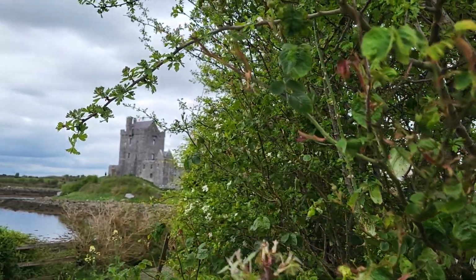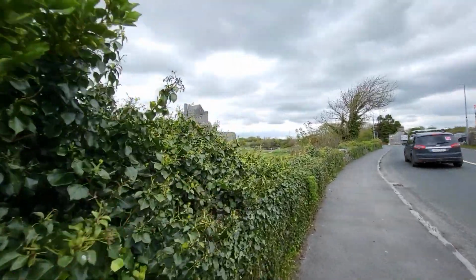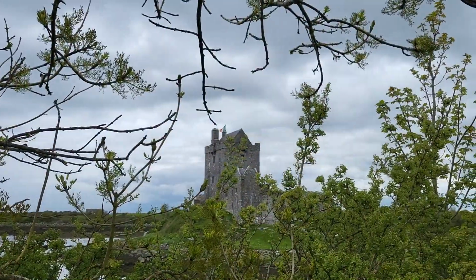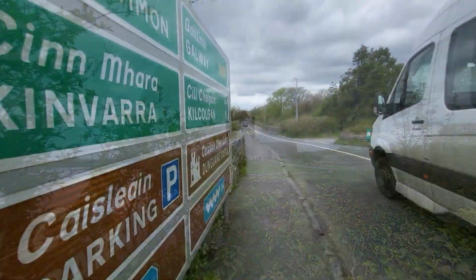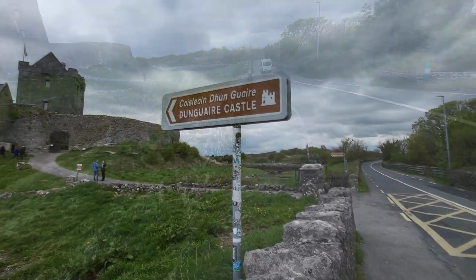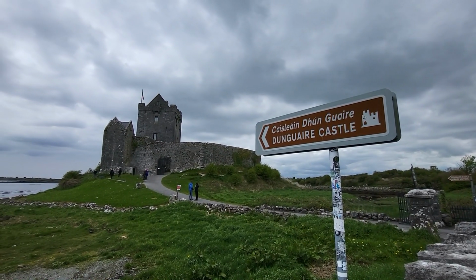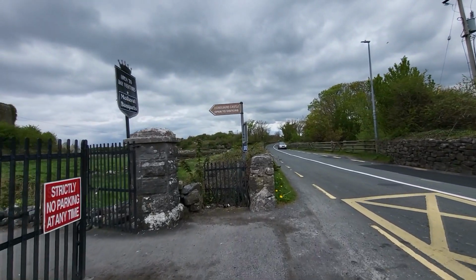What do you do when you have some hours left and want to do more sightseeing? You check Google Maps for interesting places close by, right? Well, Dunguaire Castle, and I'm totally not sure if I'm pronouncing this right. I looked it up, but I'm sorry if I'm butchering it. Anyway, this castle wasn't far, and so we decided to have a closer look. Continue watching to see more of this castle and the interesting craft studio there.